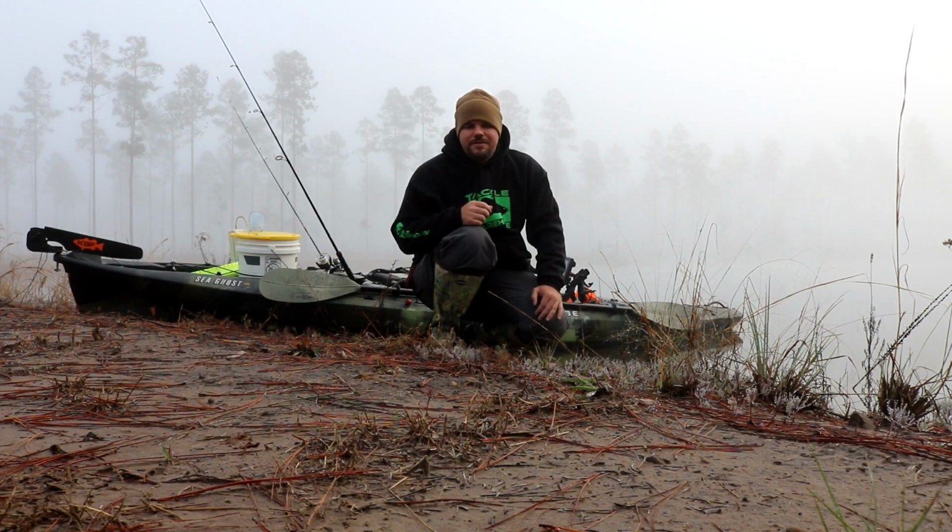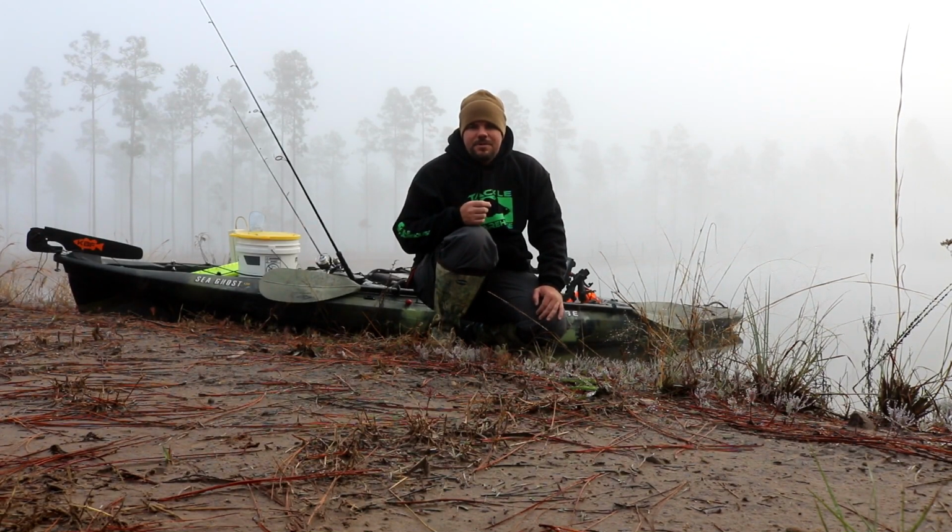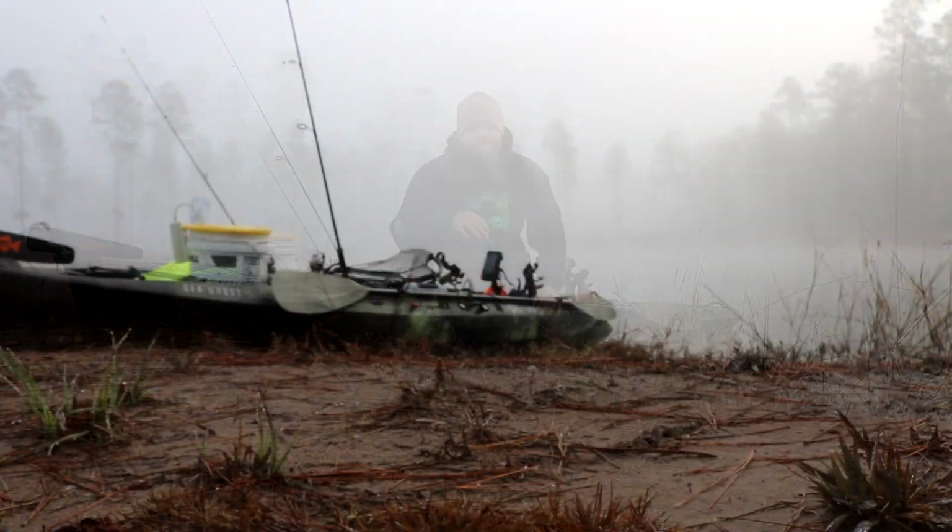Right now it's 35 degrees, which is pretty chilly in Florida, and it just dropped from a high of 60 down to a high of 45. For Florida bass, that's a pretty big difference. But we're going to go out here and try. I want to at least get 8. That would be 10% of the population. I stocked 80 largemouth bass in here, so I at least want to get 8 and see how they're doing. So let's get in the kayak and go out there and check up on them.